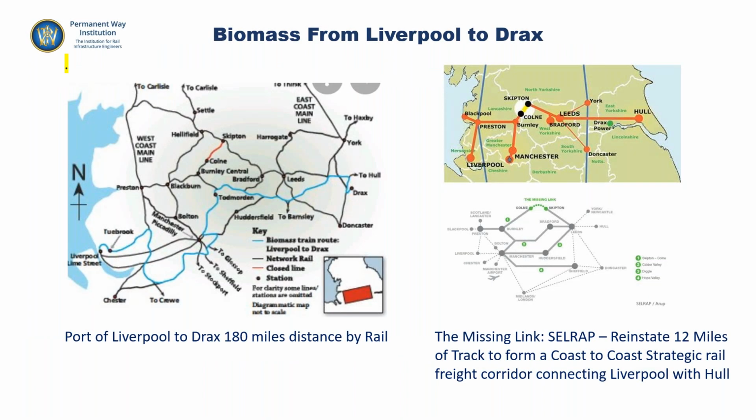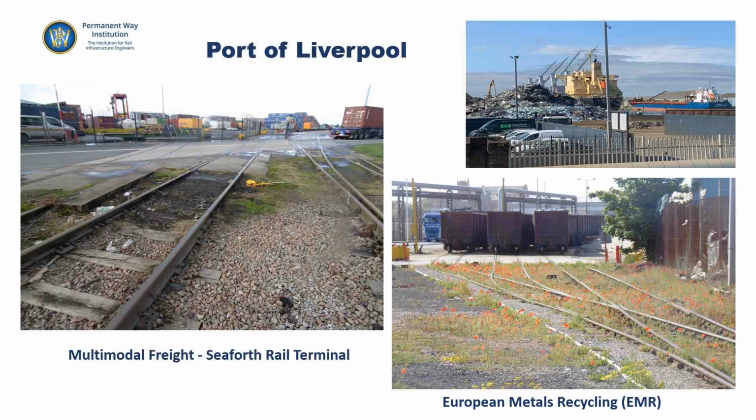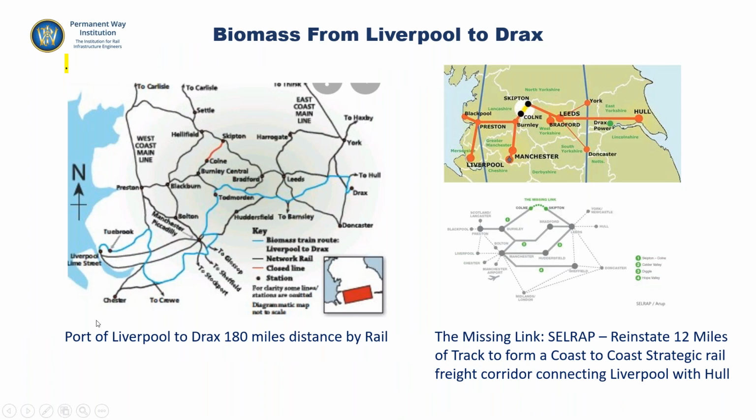And then onwards from Leeds to Drax, the power station where the biomass is burnt, the map on the left here basically illustrates the, oops, lost my slide, yeah, slide here. I can find my pointer. Yeah, so from Port of Liverpool, it's a bit of a tortuous route, basically shown by the blue line here. So it makes its way over to Drax, a total distance of 180 miles.